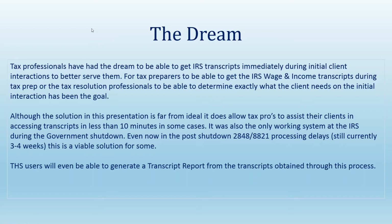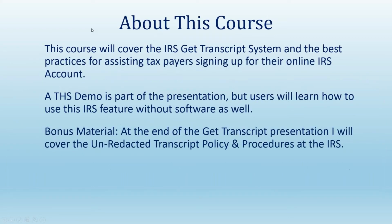Okay. So about this course. This course will cover the IRS Get Transcript System and the best practices for assisting taxpayers signing up for the online IRS account. A THS demo is part of the presentation, but users will learn how to use this feature without software as well. Bonus material. So at the end of the Get Transcript presentation, I will cover the unredacted transcript policy and procedures at the IRS, and also kind of how it's the Wild West right now, and it kind of depends on who you get on the phone as to what the results will be.